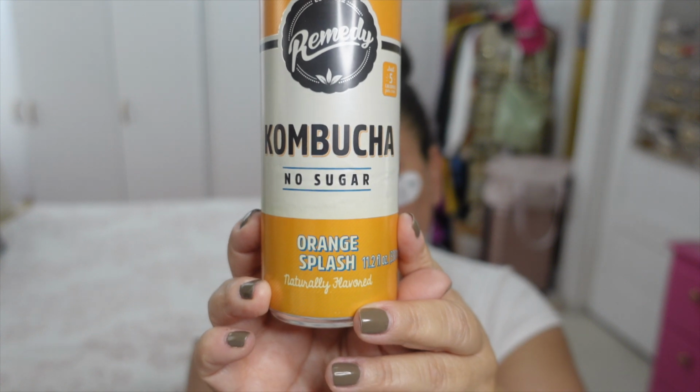I do want to tell you also what I'm drinking. So I bought this kombucha with no sugar. This is from the brand Remedy, from Thrive Market. I bought two just to try it out because it doesn't have any sugar. You know, kombucha is really good for your gut health, but it does have a lot of sugar, like the ones that you buy in the store. So when I buy them in the store, I drink maybe half today, half tomorrow, or another day. And that's my little treat. So instead of drinking soda, that's what I'll have. But this one said no sugar, so I was curious to try it. This is the orange splash flavor. It is good. It's very refreshing.